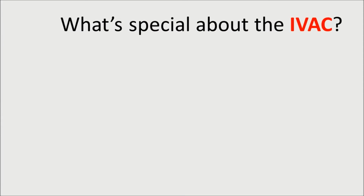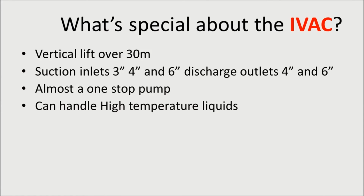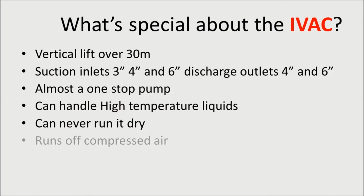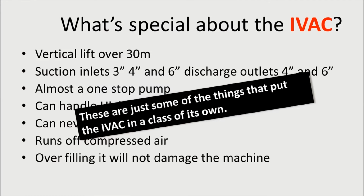What's special about the Ivac? Vertical lift over 30 meters, suction inlets 3 inches, 4 inches and 6 inches, and discharge outlets 4 and 6 inches. Almost a one-stop pump. Can handle high temperature liquids. Can never run it dry. Runs off compressed air. Overfilling it will not damage the machine. These are just some of the things that put the Ivac in a class of its own.